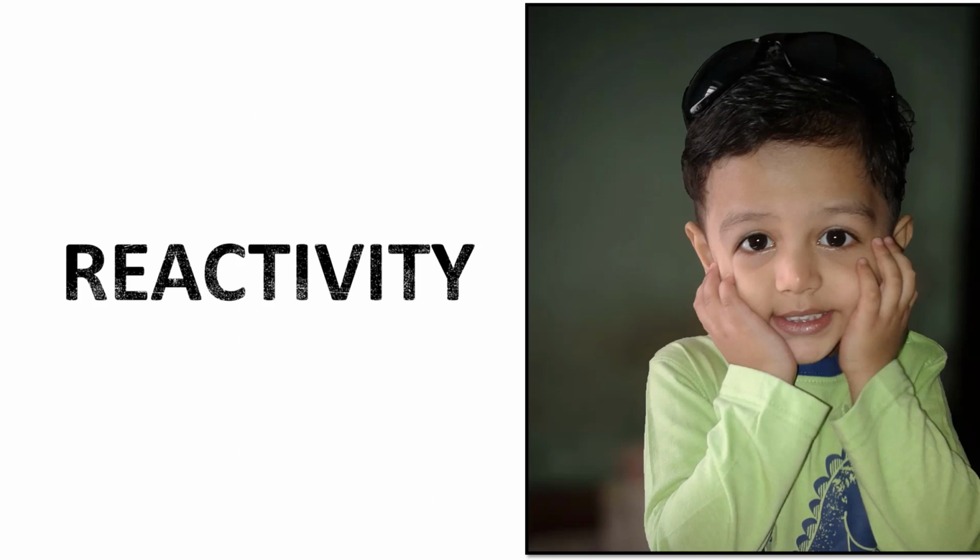Reactivity. Some children are very open to new people, places, and things, while other children are very hesitant and unsure about anything or anyone new. Work with your child ahead of time to get ready for new experiences. For example, if a relative is coming to visit, show your child a picture of the relative, where the visitor will sleep when she comes to visit, and so on.